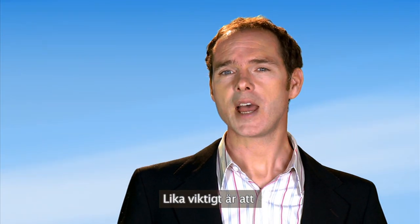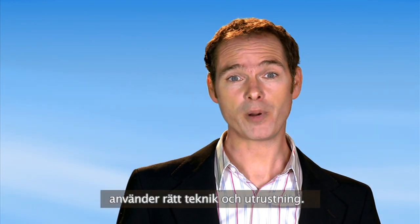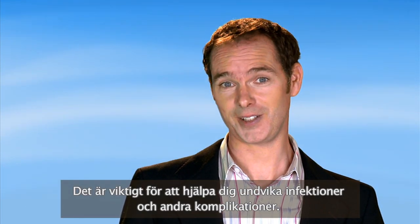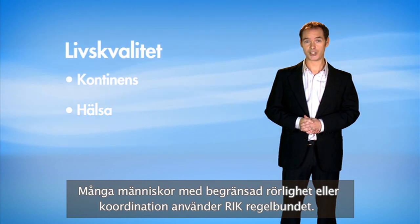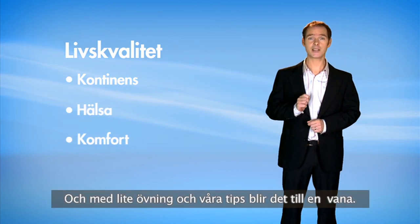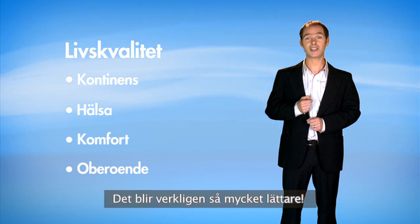Just as important, CIC empties the bladder completely and effectively when performed with the proper technique and equipment, important in helping you avoid infections or other complications. Many people with limited mobility or coordination CIC regularly. Children as young as 5 learn to do it. And with a little practice and our tips, it'll become second nature. It really does get that much easier.